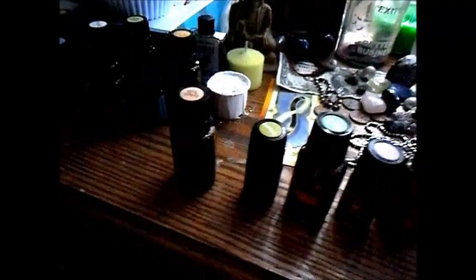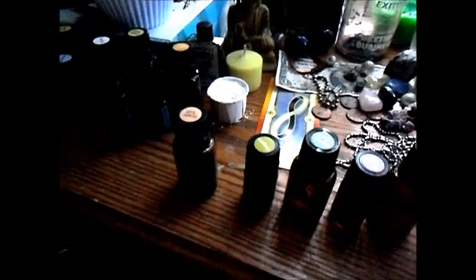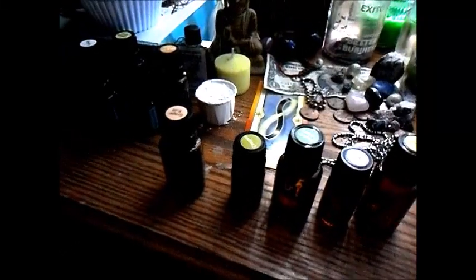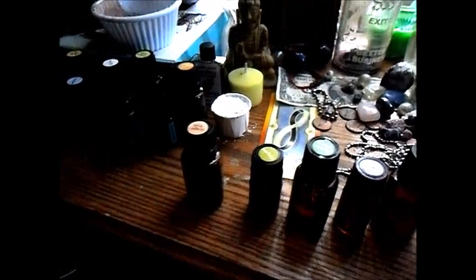I use grapefruit, again, much like lemon. Grapefruit is amazing because it is, again, a citrus oil. Your citrus oils are going to eat toxins very easily. So it's great for detoxing. I put that in water a lot. I like to mix it into my teas sometimes. It has the taste of grapefruit, but without the bitterness that eating a real grapefruit will give you.